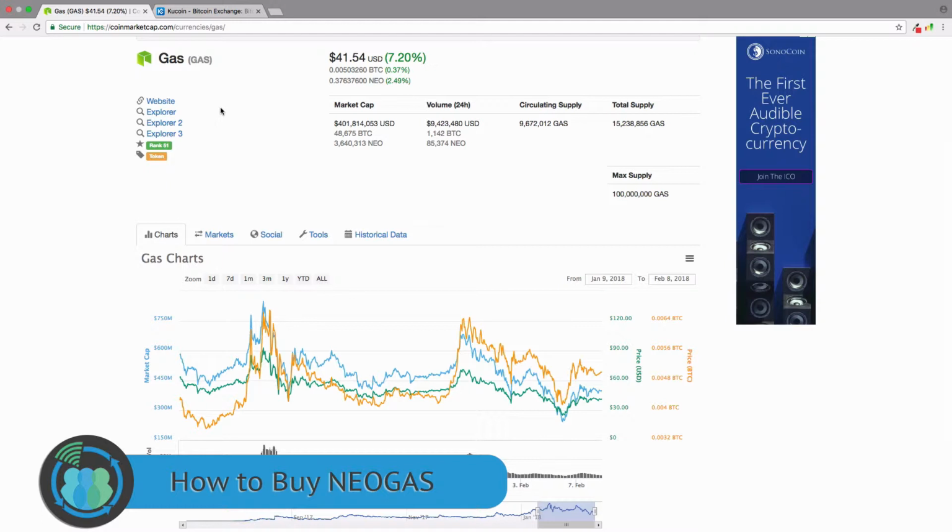But these two are always probably going to be attached to the hip. That's why usually when NEO goes up, gas goes up right behind it. And when NEO drops, gas comes right behind it. Now today, gas is up 7% and NEO is down about 1.5%, which is pretty unusual. They usually have the same kind of gains. But one benefit of buying gas is because it is cheaper, so you can buy more shares. And while I don't think gas will ever pass NEO, it seems to stay between about 35 to 50% of NEO's value. But that number could go up. It could go as high as 60 or 70%.